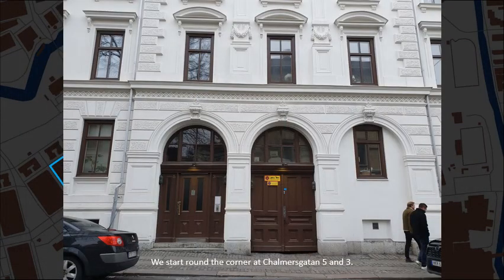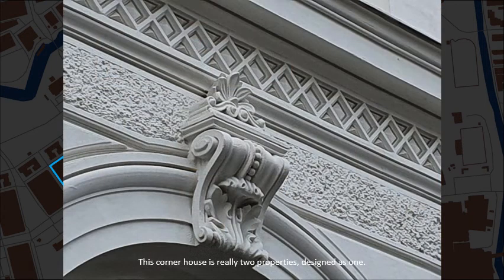We start round the corner at Chalmersgatan number 5 and 3. This corner house is really two properties, designed as one.